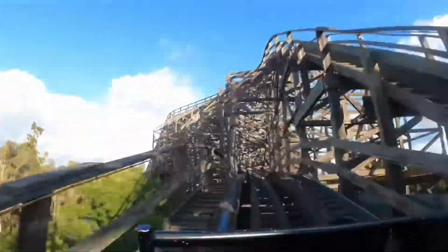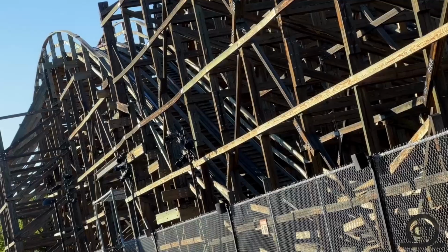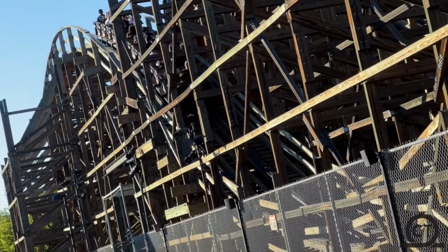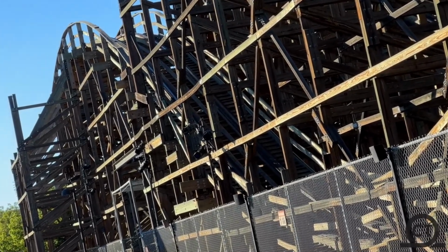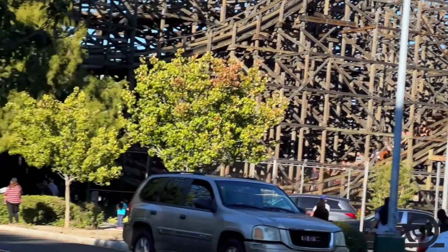Ghostrider then heads into what feels sort of like a double up that banks to the left. The first up in the double up gave some weak floater airtime. Ghostrider then drops to the right and rises into an airtime hill. This airtime hill gave some very light floater airtime. Ghostrider then heads into another airtime hill. This gave sustained floater airtime.